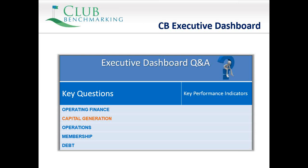So let's get into a little bit of the numbers. We're looking at the capital generation part of the executive dashboard. There's an operating finance part, another part we call operations, there's a part around membership, and there's a part around debt, right? So there's 15 KPIs combined that make up this executive dashboard. If you're a member and you haven't run your executive dashboard report, please go in and do that as soon as possible. There's a Word version and a PowerPoint version, and it's really the place that should get a lot of attention.